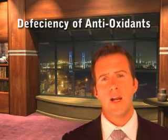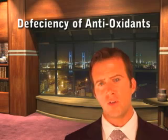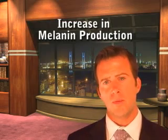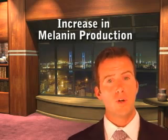So when we have a diminishment in a specific area, and this is how I like to think of it, when you have a little round dot of hyperpigmentation, that is a deficiency in that area of antioxidants and protective enzymes, and that results in an increase in melanin production, because the skin says, hey, if I don't have enough antioxidants to help, then I will go into my second tier, if you will, of protection, and that is melanocyte production.